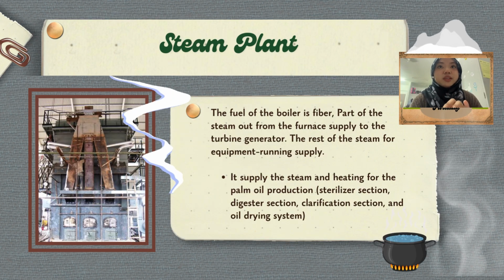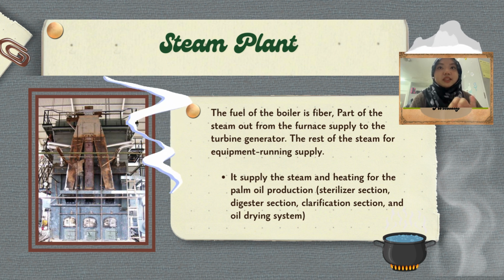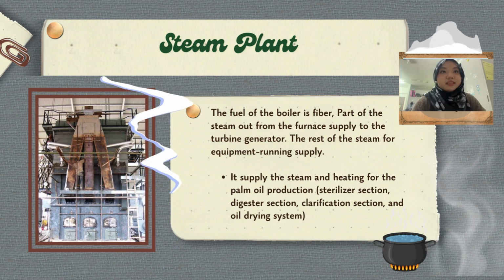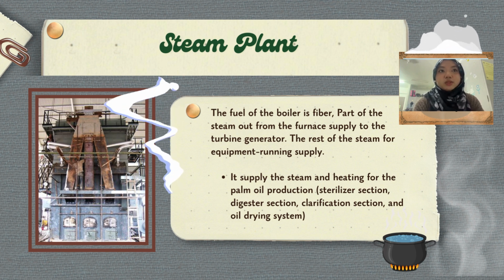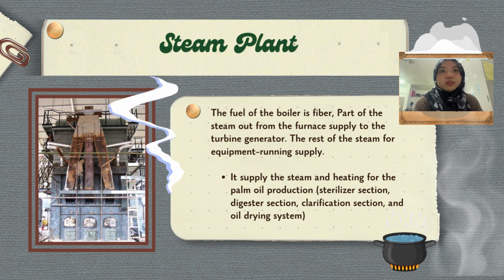The fuel of the boiler is fiber. Part of the steam out of the furnace is supplied to the turbine generator, and the rest of the steam is for equipment running supply. The heating system ensures good flow during production. All the tanks and main machines need heating by steam, so the steam boiler will supply the steam for them, including the crude palm oil storage tank.